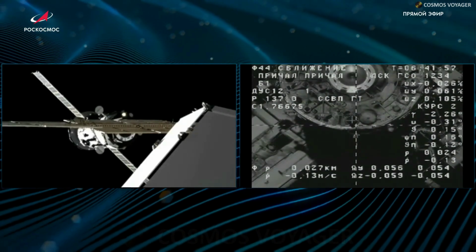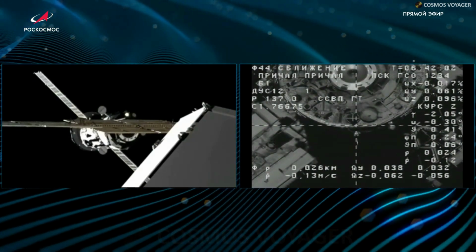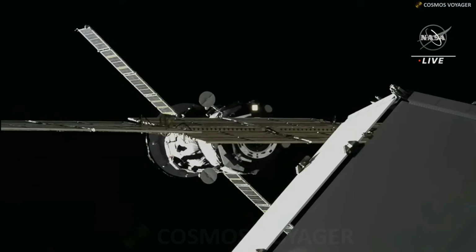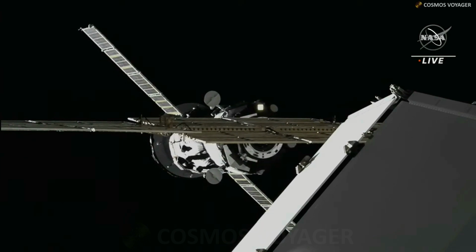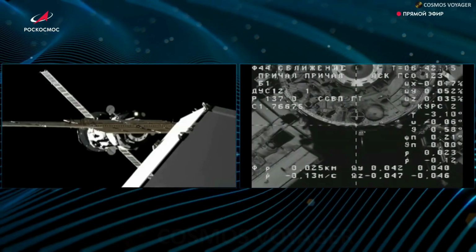All of the data being received from the Progress to the International Space Station and vice versa for the Progress navigation systems, all lining up nicely through the Kurs automated rendezvous system. 25 meters now from docking.